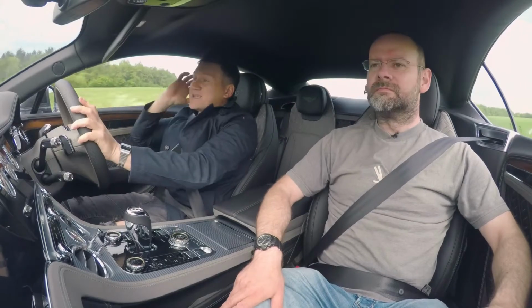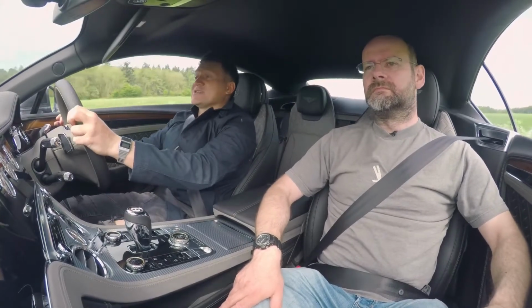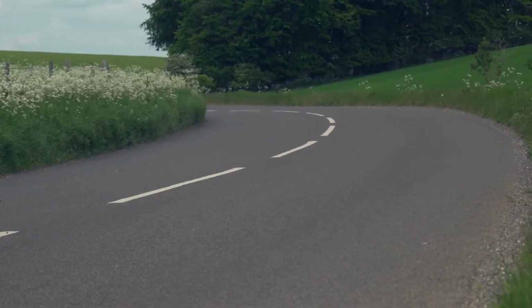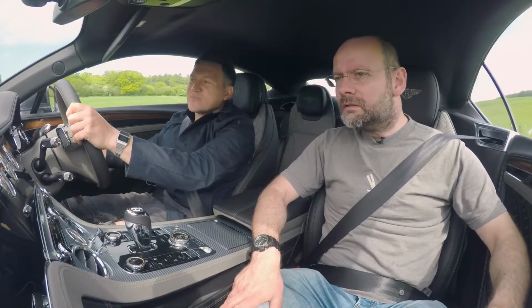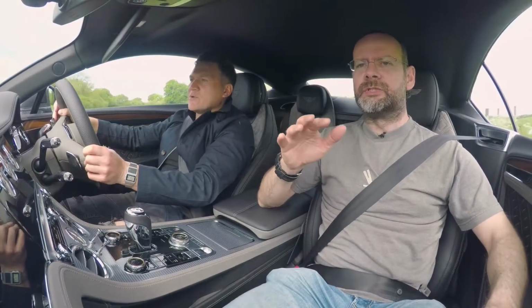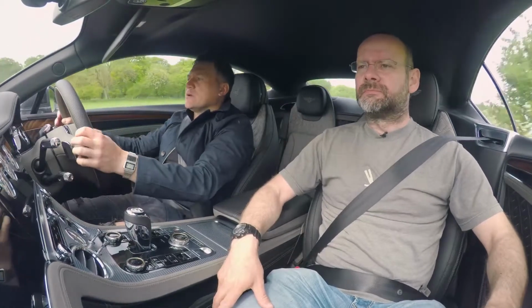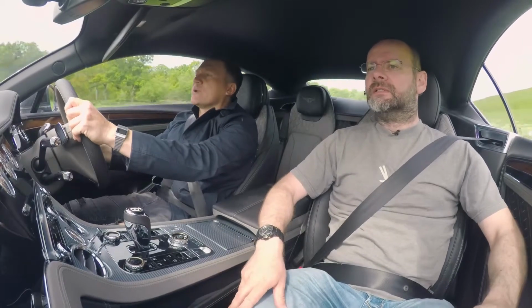Engine-wise, we've got the 6-litre W12, 626 horsepower and 664 pound-foot of torque. Mate, I don't know if you can hear it, but it's got this weird kind of ticky noise. It's not an induction noise, it's not an exhaust noise, and it's not a tappet noise. I think it must be the fuel injectors. But it's got plenty of shove.